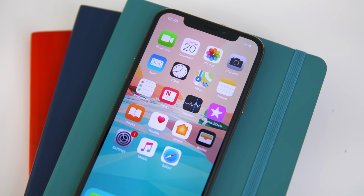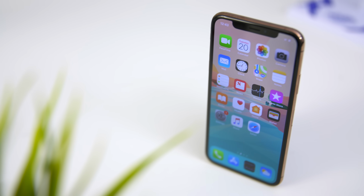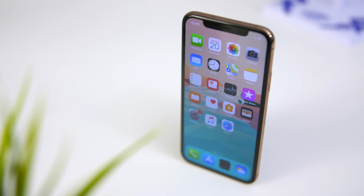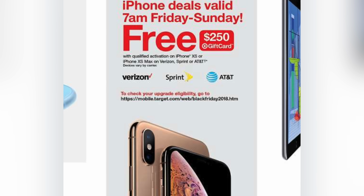Now for the iPhone XS and XS Max, if you go for a new plan over at Sprint, Verizon, and AT&T, you're gonna be able to save 250 bucks. No T-Mobile, but for those other carriers, you're gonna be able to save that much money.